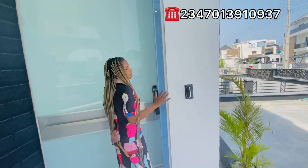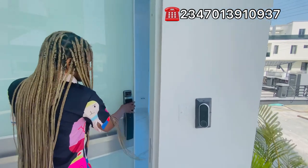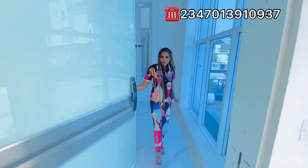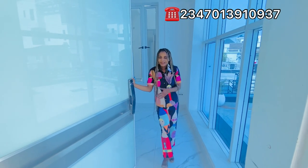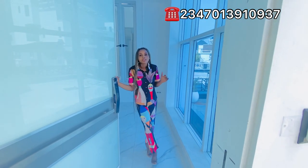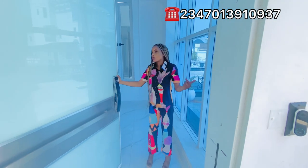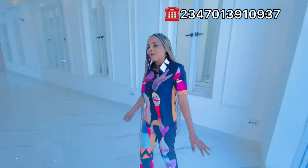I told you that this house is a smart house, and you can see all the smart features at the door. Wow, you're going to be simply amazed. Just look at the door. Everything here speaks world class finishing, world class quality. So just come right here with me and let's tour this house together.